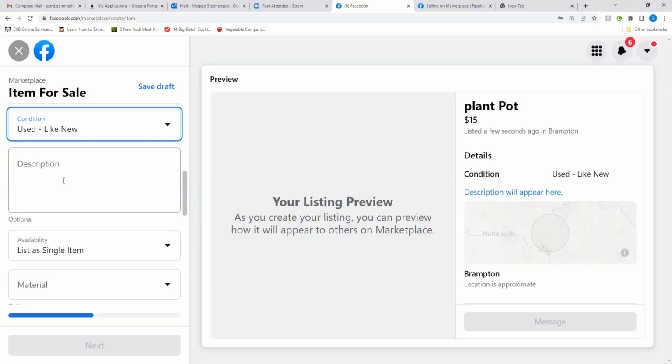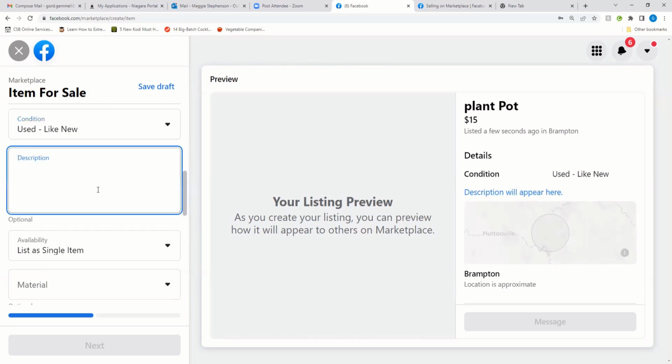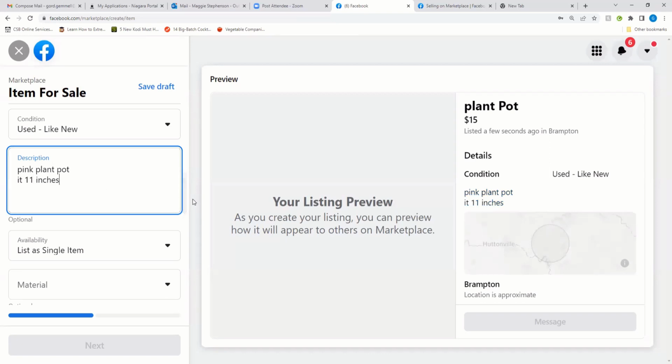And right here, you could type a small description about the plant. So I'm selling a pink plant pot. And I think it would be really good and interesting for buyers to look at if you make it as detailed. So it's 11 inches. Just details like that are what might interest buyers.